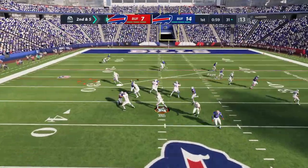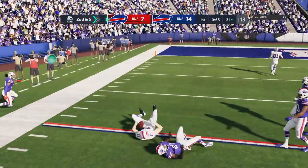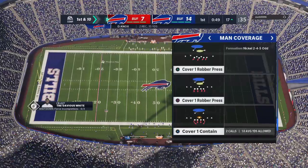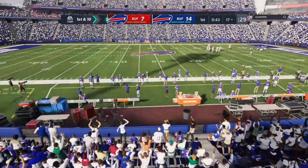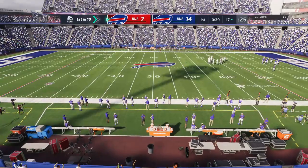To the air, Allen. Finding Knox there, complete. And inside the 20 before he's brought down. Give him 14 on that one and a first down. You don't always expect tight ends to be big in terms of run after the catch, but after that play, he joins a growing band of players that's putting that stereotype right on its ear.